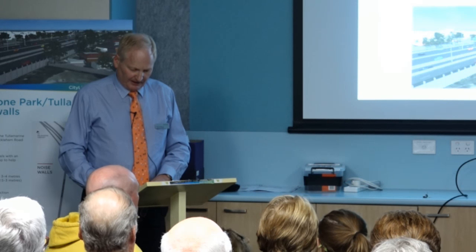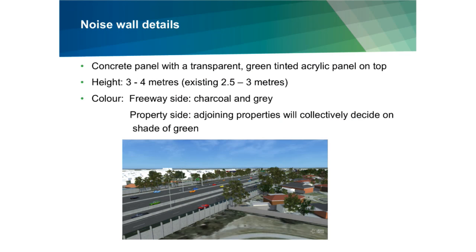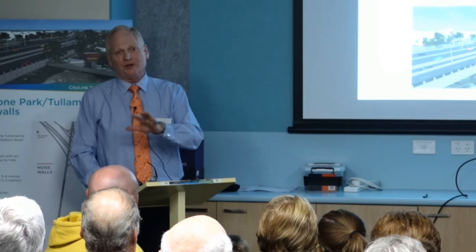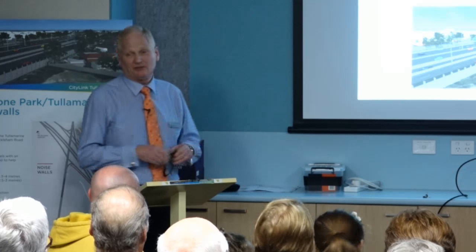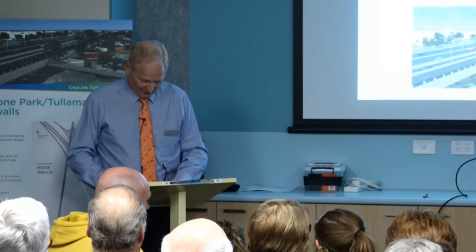Below the transparent panel is the concrete, and that's going to be a charcoal and grey colour on the freeway side. And our architect has helped us with a couple of different colours that might be suitable for the residence side. But we're not going to be living there. Once we've completed this upgrade, you're going to be living there, and so we are going to provide some options to everyone and get, not a consensus as such, but an understanding from the residents as to what might be suitable for you. So effectively, the residents will be deciding what the colour will be on the house side of the noise walls.